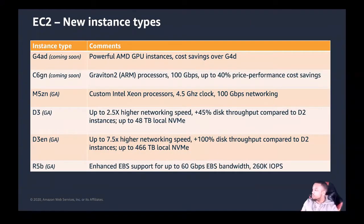From an EC2 standpoint, we've added a number of different instance types. I won't go over them in detail, but here they are. The main gist here is there's been a lot of increase in network speed, as well as bandwidth from an EBS perspective. So for workloads that are handling a lot of batch, we've been taking a lot of feedback and we've been incorporating that with these new instance types.